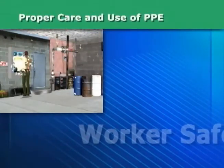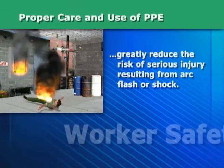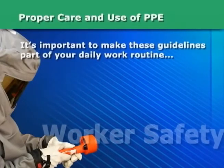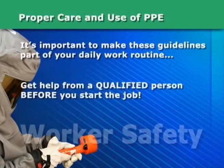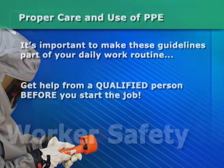The proper care and use of PPE can greatly reduce the risk of serious injury resulting from electrical arc flash or shock. It's important to make these guidelines part of your daily work routine to help ensure your safety on the job. If you're unsure about safe work practices, get help from a qualified person before you start the job.